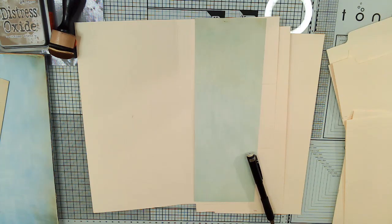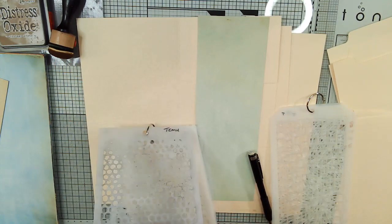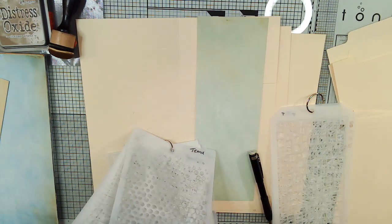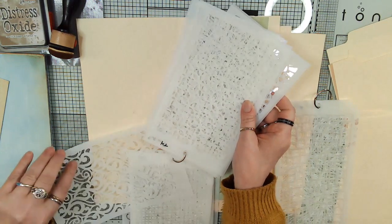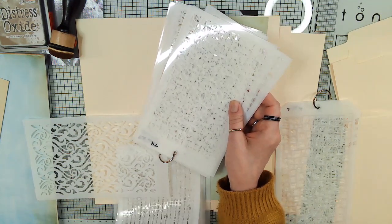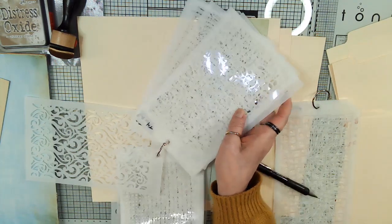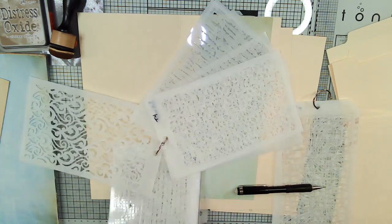I have so many stencils, you guys would not believe. Well, I guess I'll look off camera and see what I've got. This one might be pretty. And I have about at least 50 more stamps that I can go through. Is that a duplicate? I believe it is.